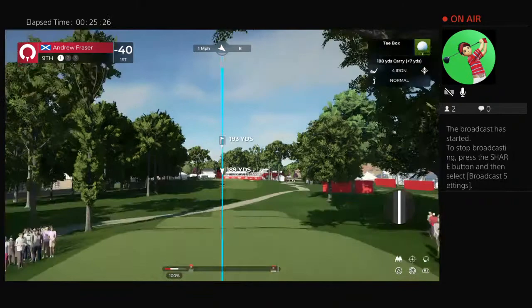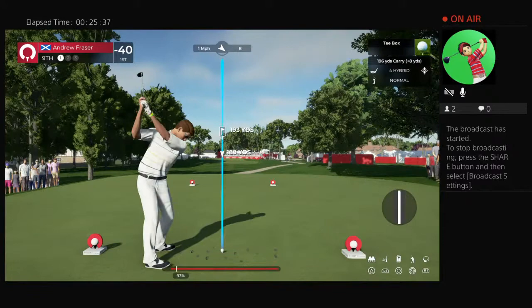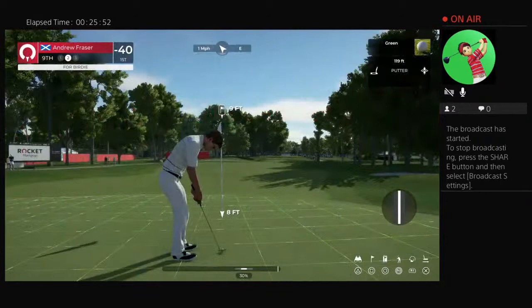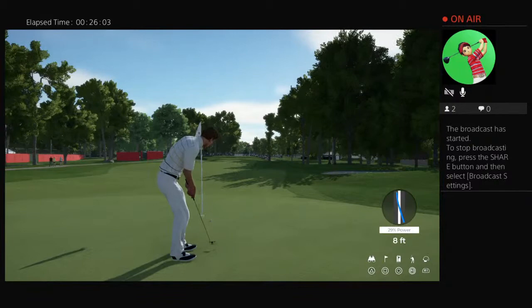See if you can knock it close. Opting for the hybrid, I think. That's a shame. Just leaking left, that one. Well, that's well played. And a chance for birdie here at the ninth. And another one goes. And with it, an increase of his lead.